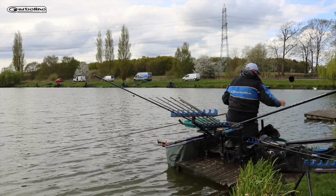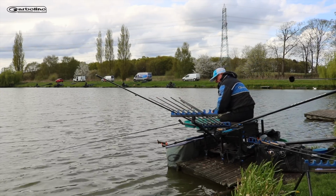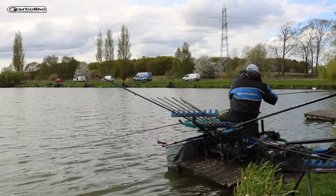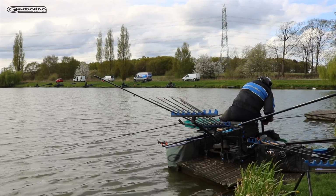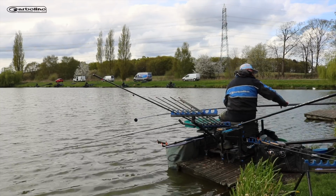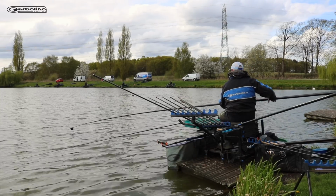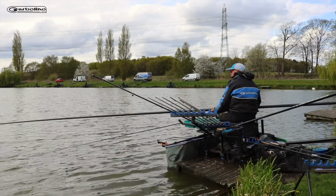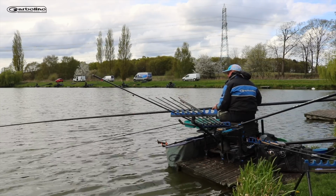Later in the match. Right. So I'll put a pot in on my short line and I can have a look at that as well. And then we'll get back on the waggler and just keep trying to hunt fish. And hopefully at some point get a run.